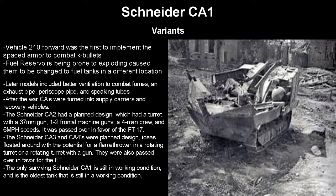Fuel reservoirs were actually prone to exploding because they were in close areas, so if a bullet hit them, well, you're kind of dead. So they were changed to being fuel tanks in different locations. Later models included better ventilation to combat fumes, an actual exhaust pipe, God bless, a periscope pipe for better vision, and speaking tubes so you can actually hear each other over the engine roar. After the war, CAs were turned into supply carriers and recovery vehicles, because they weren't really needed anymore. And unlike the British, who kept their land ships, these were basically just transformed.